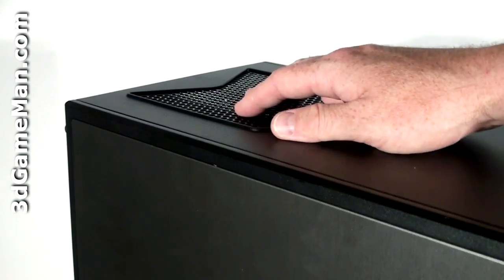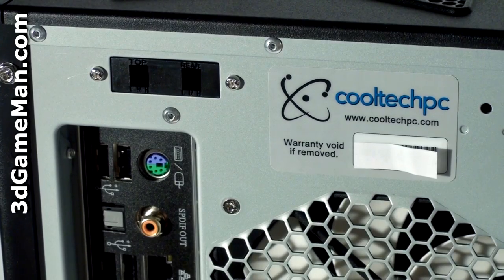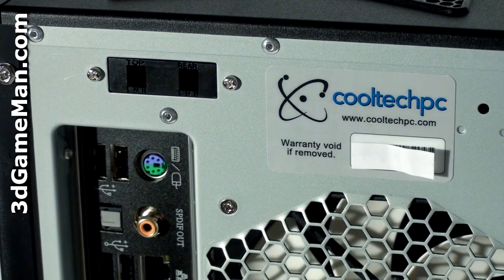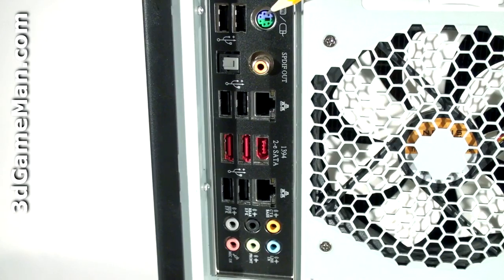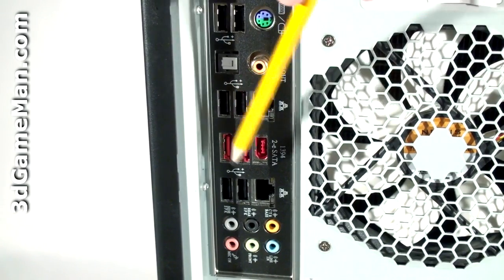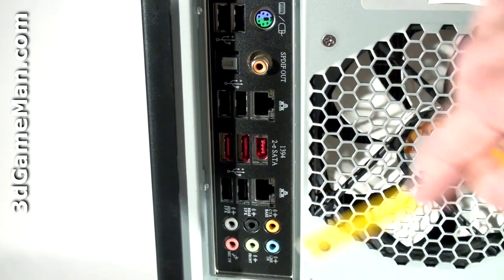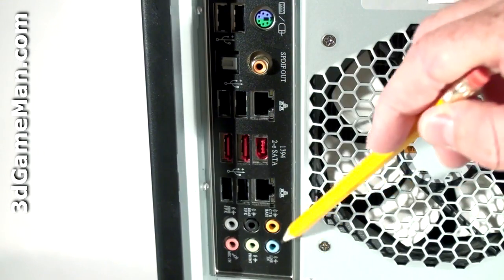At the top there's ventilation and a place to install a 120mm fan, but they didn't install a fan at the top. At the back of the case, at the very top, is normally where an external fan controller for the top and rear fan is located, but they have removed the switches since they include ultra-quiet Nexus 120mm fans throughout the case. In the I/O area, there are a number of motherboard connections: the PS2 keyboard and mouse connection, 6 USB 2 connections, the SPDIF connections, 2 LAN ports, 2 external serial ATA ports, a FireWire port, and the standard audio connections.